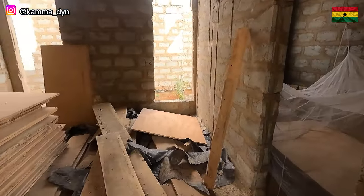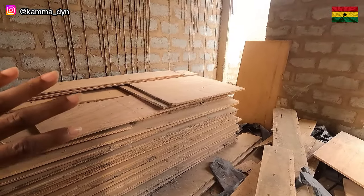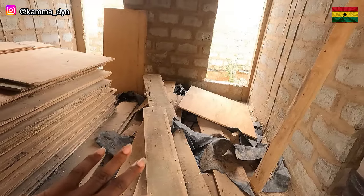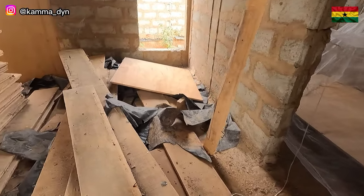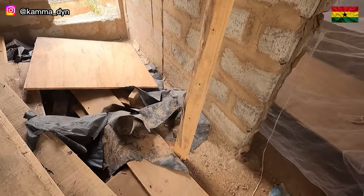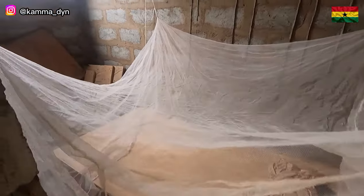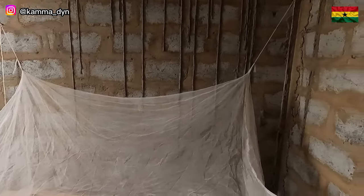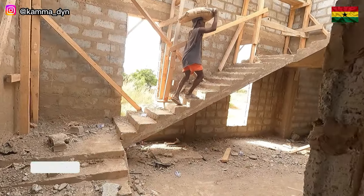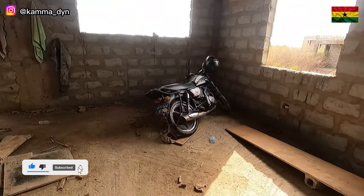And this is a one bedroom that we have downstairs. We have the plywoods that we worked with to construct the floor, and some of the boards. The workers are sleeping here, but this is the washroom for this particular bedroom. Every bedroom in this house is ensuite.